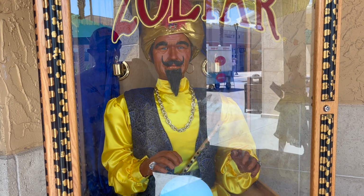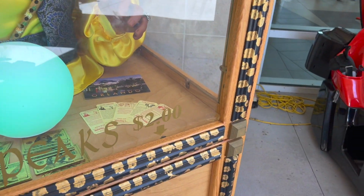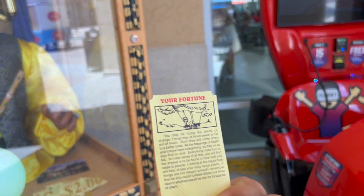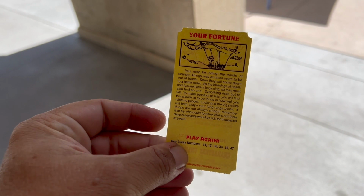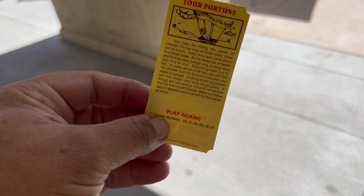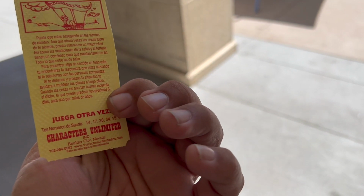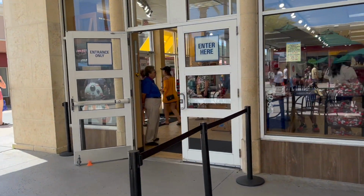Wow. $2 and I didn't even get my fortune. I did get a ticket though. Oh, my fortune is on the ticket. It basically is telling me to look at the bigger picture in life, kind of like if I was looking at life from a balloon. This is kind of cool. $2 and all I got was this lousy ticket. But now what I'm really here for.